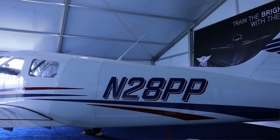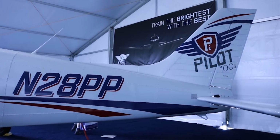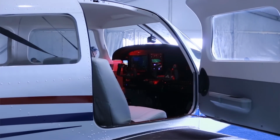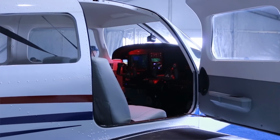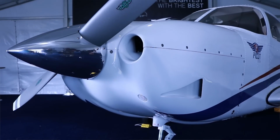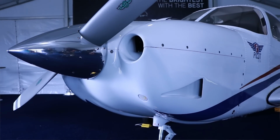So today we've announced the new Piper Pilot 100 and 100i. It's a derivative of the well-known Piper Cherokee PA-28. The goal with this product was to really offer flight schools the opportunity of a lower priced, suitable training aircraft. And in order to get there, we spent 3 years looking at different avionics, looking at different engines, looking at the airframe and seeing how we could take cost out of it so that we can produce probably the most competitive priced proper training aircraft out there.